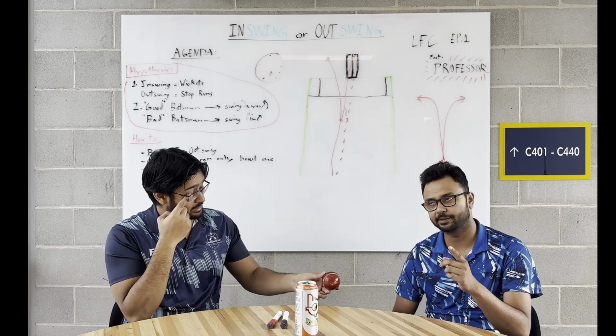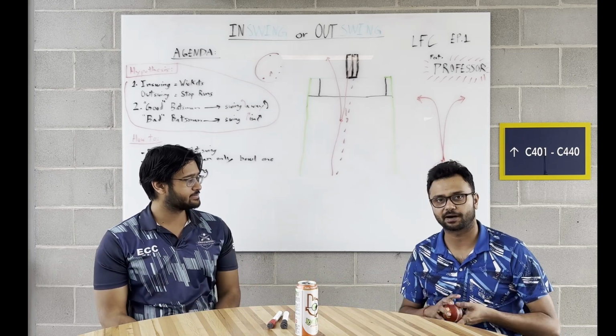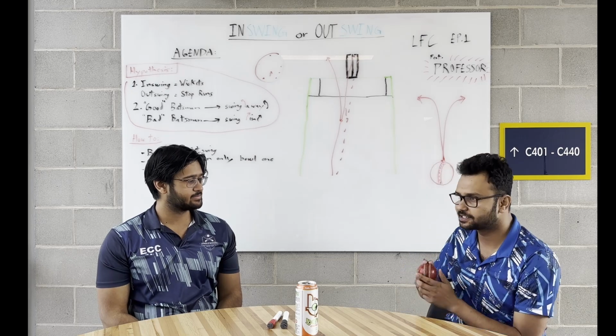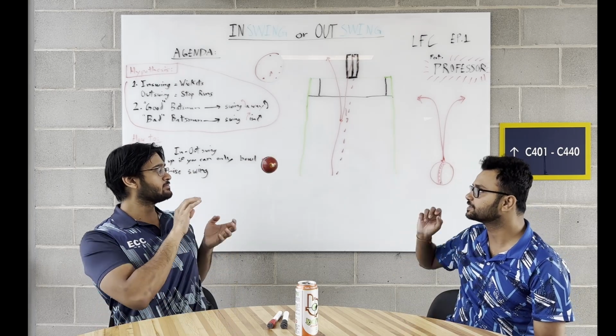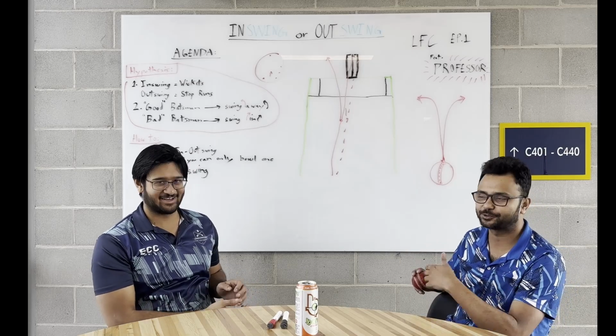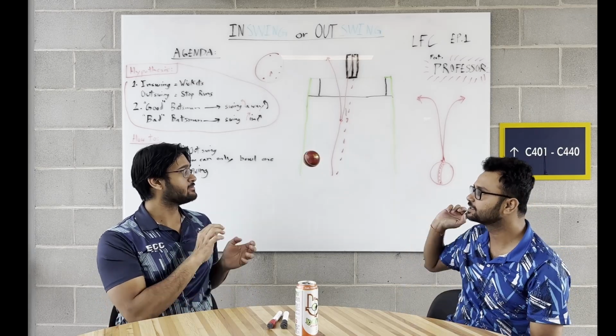Right. And the other way, if you're not by yourself, if you have a partner, especially during the practice session before the match, there's something you can also do in pairs. Just release it on the seam to each other. I mean, we are sitting pretty close right now, but you won't be when you're practicing.